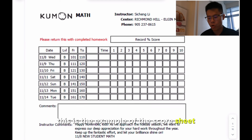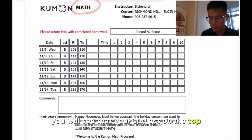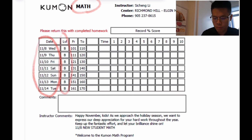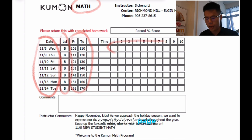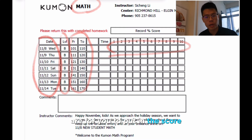This is an example of the score sheet. You will see your subject on the top, and then you will see the dates, the level, and from and to. What that means is that on that specific day, you'll be working on this specific level from this page to another page. And all these square boxes over here are for you to put in the score.